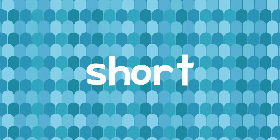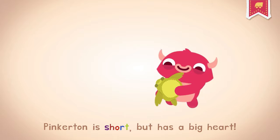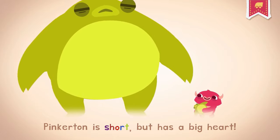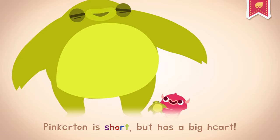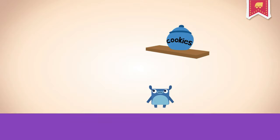Short. When something is short, it is lesser in height than usual. Pinkerton is short, but has a big heart.